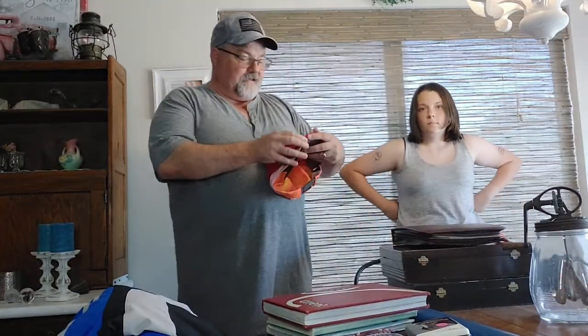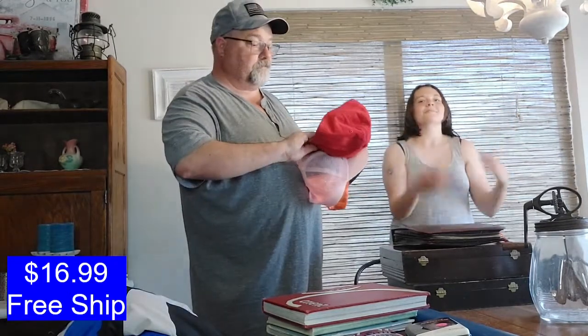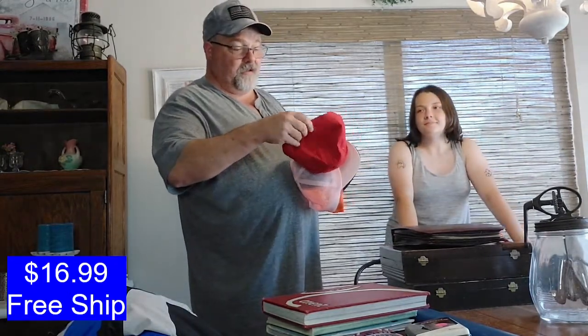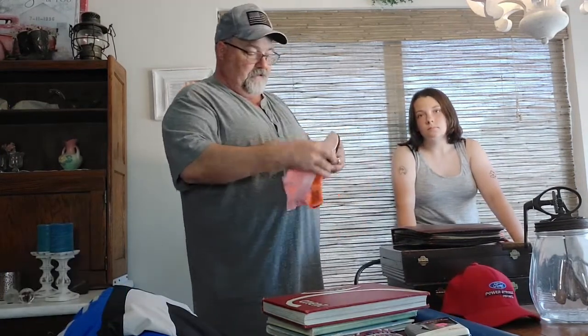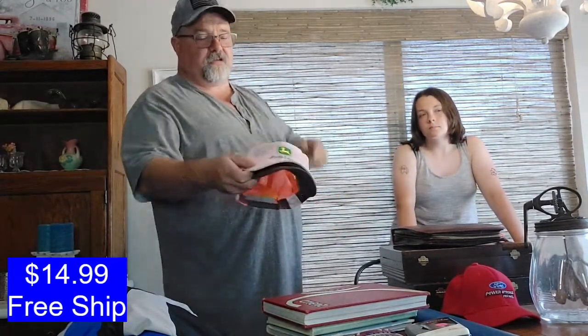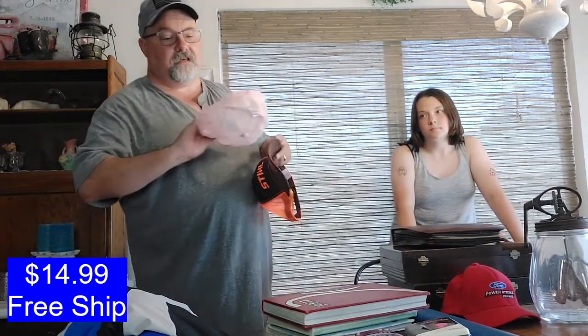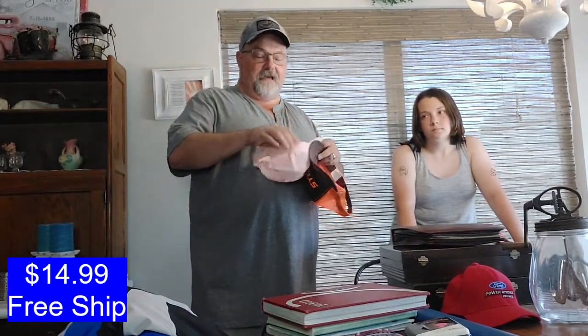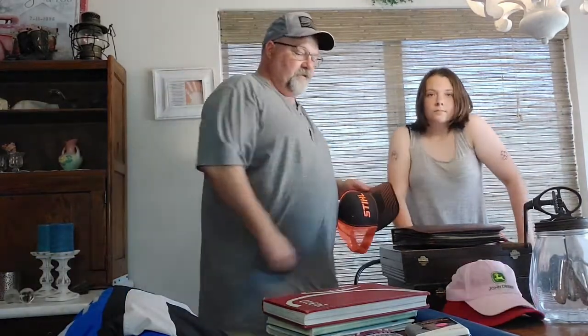Next up, we found these hats. The Ford Power Stroke Diesel. This is a fitted cap, and it's actually got the stretchy fit. And then a women's pink John Deere hat. John Deere is a brand to keep an eye out for. They sell really well. Even women's, it is a snapback hat, and it is licensed John Deere. That's why I bought it. So John Deere is a good brand to buy.